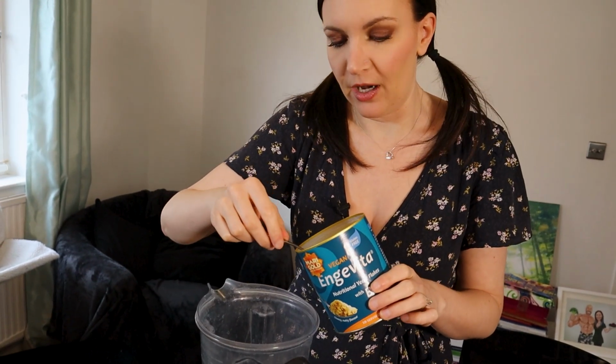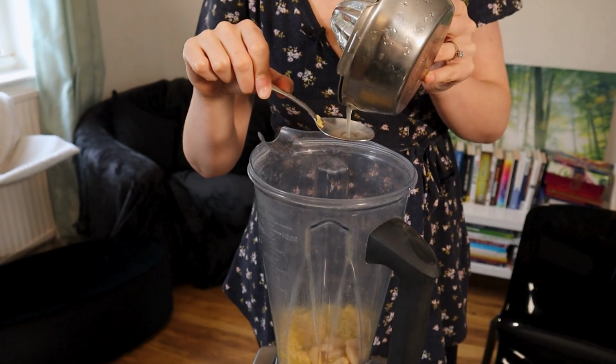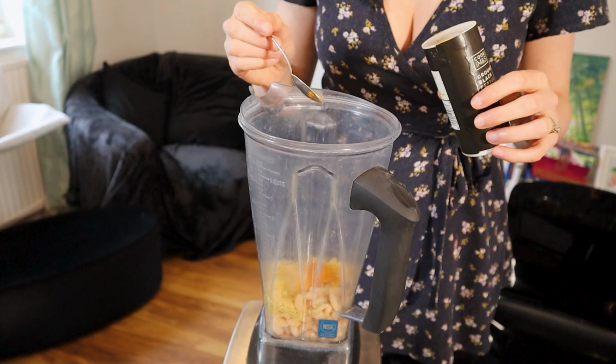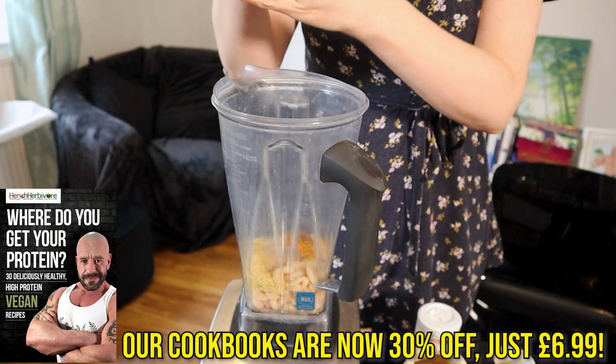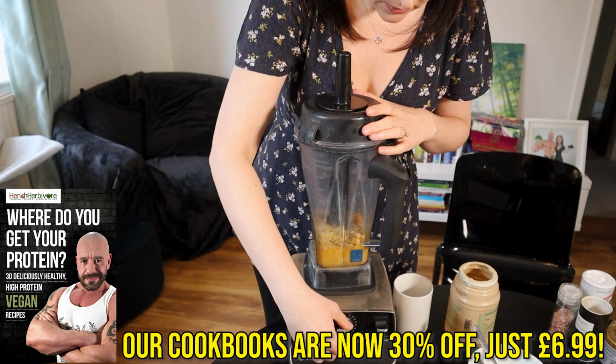We're only going to actually use half of this batch for the pasta. So you probably don't want more than a couple of tablespoons of nutritional yeast in a day anyway, because it does produce uric acid in the body, like meat does. Also going in with a couple of tablespoons of lemon juice, half a teaspoon of turmeric for colour, little pinch of black pepper, teaspoon of whole grain mustard, salt to taste, and also a little bit of potassium salt. Blend until smooth, adding a little water as necessary.